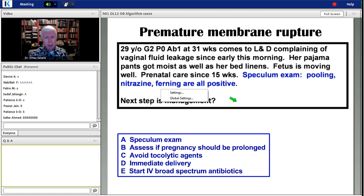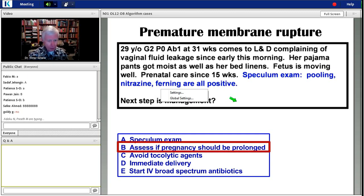But before that, do all patients who have premature rupture of membranes deserve to prolong the pregnancy? No. In fact, we need to find out, are there reasons that it would be unsafe? Assess if the pregnancy should be prolonged. What were the three things that we talked about, if you remember? One was, is she having contractions? Two was, are there any fetal monitor abnormalities? And the third was, does she have chorioamnionitis? If she has labor, if she has a non-reassuring fetal monitor pattern, if she has chorioamnionitis, we do not want to prolong the pregnancy. All right.